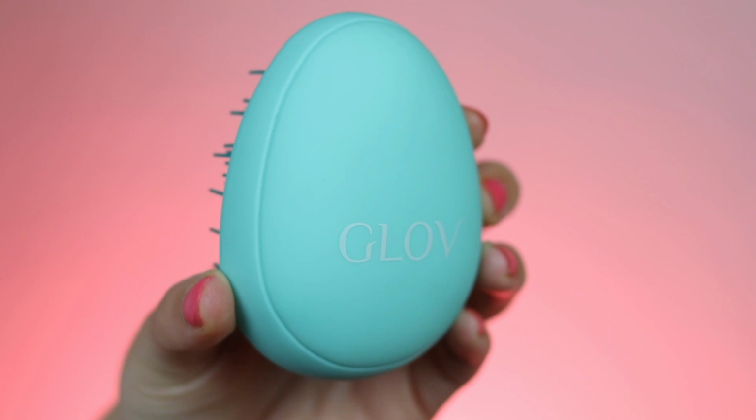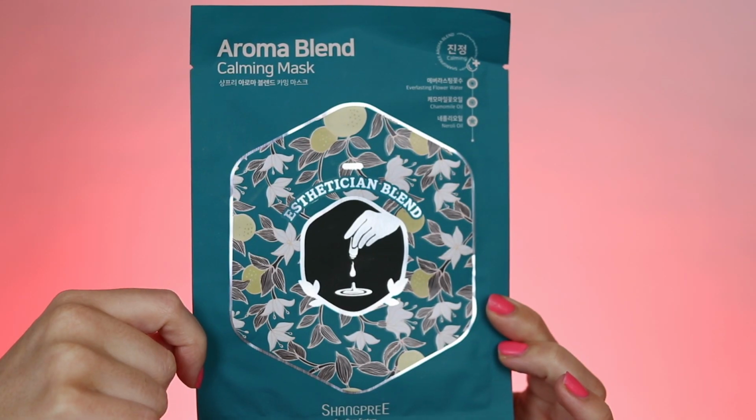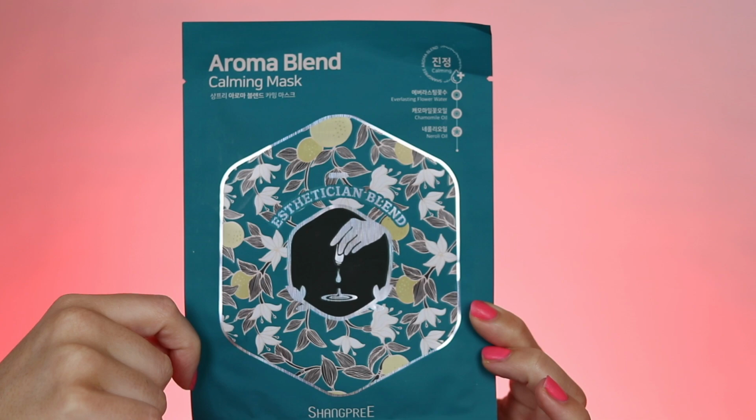And then we have this cute little egg brush. Cute, adorable, handy for traveling. And lastly, and definitely not least, we have this Aroma Blend Calming Mask, which is a little sheet mask. I also haven't heard of this brand, and I've heard Asian skincare is meant to be sensational, so I am dying to try this. It's infused with neroli and professionally blended aroma oils. This relaxing mask calms and soothes your skin, revealing a healthier and softer looking skin.